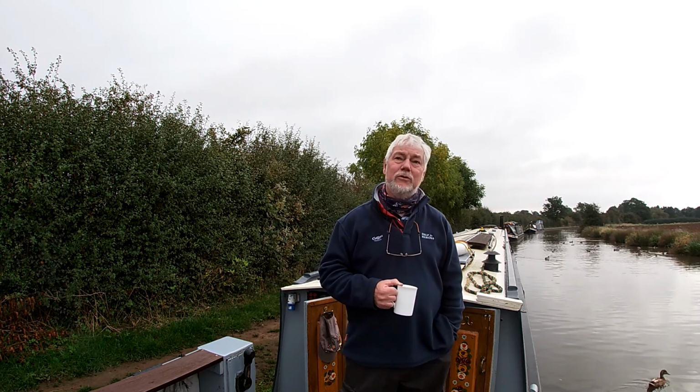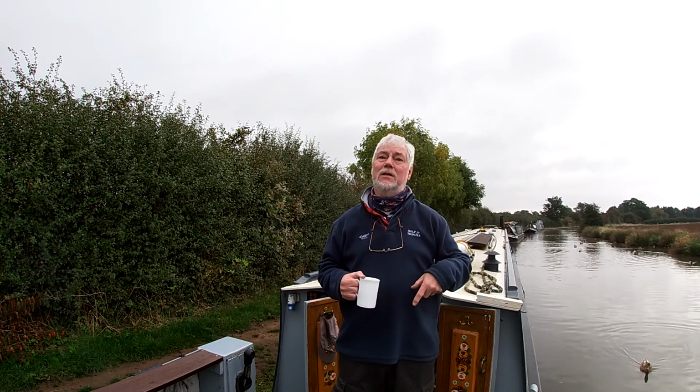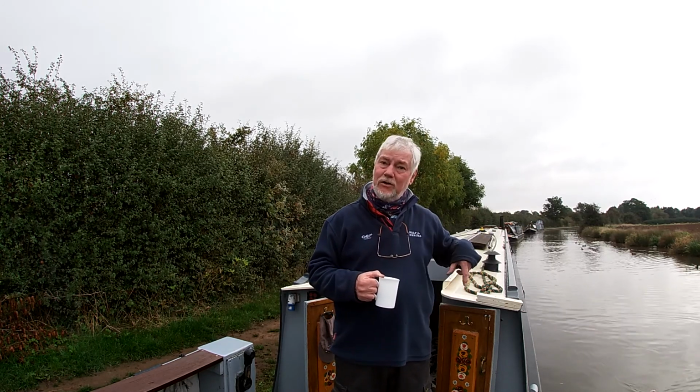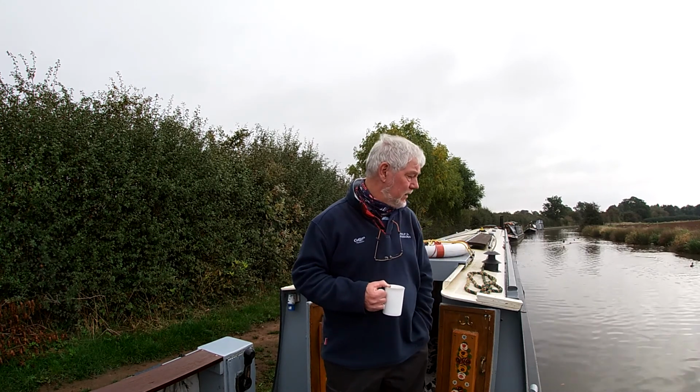So this was actually constructed by the Birmingham and Fazeley Company, and we're going to Fazeley Junction this morning, which is where the Birmingham and Fazeley comes in. So they got as far as the junction and couldn't go any further, so they continued to construct what was going to be the Coventry Canal up to Fazeley. And later, once the Coventry Canal had recovered its financial problems, it purchased this section, so it did become the Coventry Canal, but it was actually constructed by another company. I think I've got all that right.